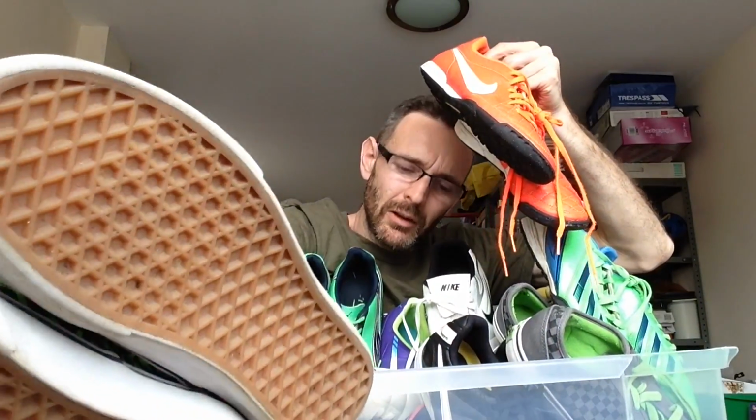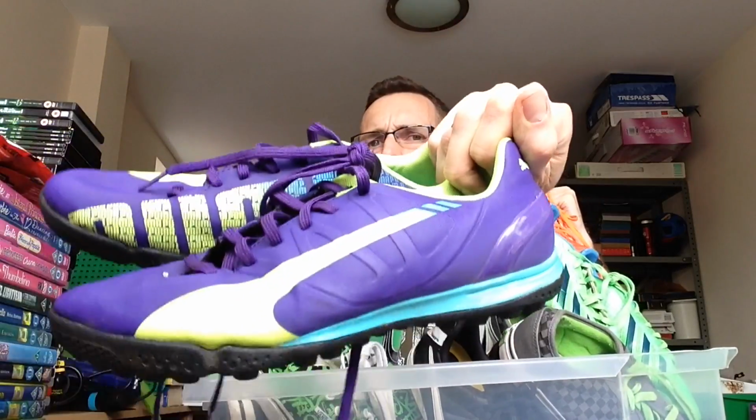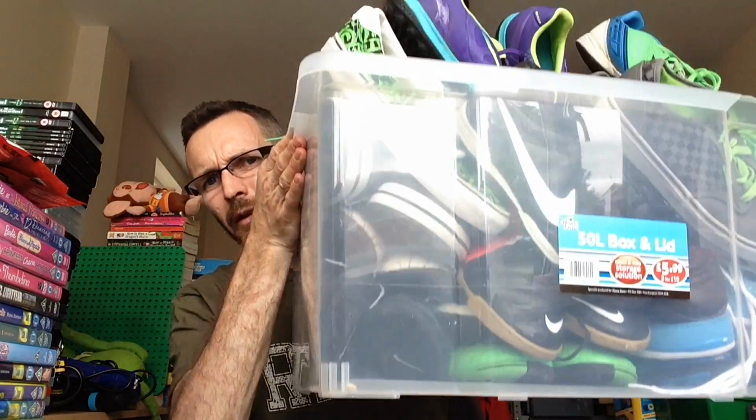Another pair of Vans here. These are really quite funky ones, and again, very little wear, and they're all the same all the way through the box. So I got all of these for £40, so it's a fraction over £2 a pair I paid on this whole box. And there's some seriously good money in there. These are Puma. There you go. That's the other pair that aren't Nike, pair of Puma there. Yeah, and the box is full of them, and the quality is just as good right the way through. So that was a fantastic pickup.